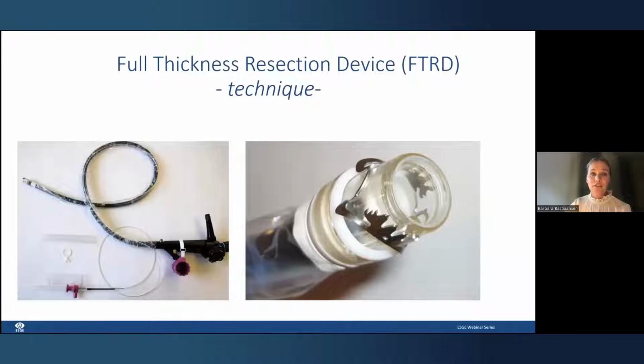The full thickness resection device is based on the well-known over-the-scope system, or OTSC clip. It's an over-the-scope system that can be mounted on all regular colonoscopes, including the pediatric ones. It is a modified over-the-scope clip on a cap with an integrated 13mm snare that runs in the tip of the cap, and the snare runs along the outer shaft of the colonoscope so that the working channel is free for the grasping forceps. You can see there the integrated snare.